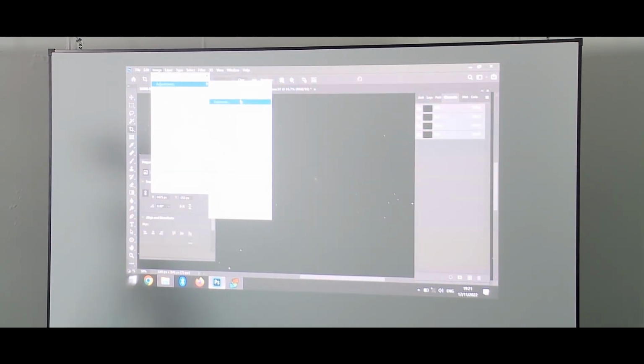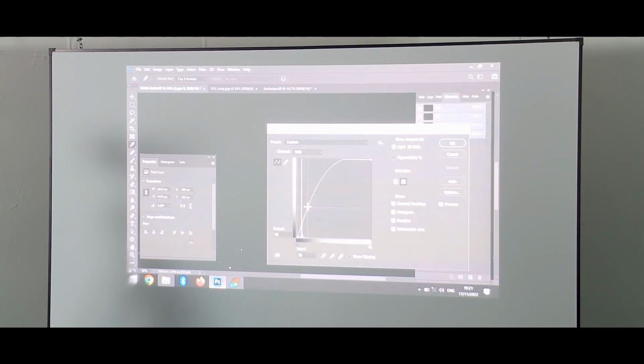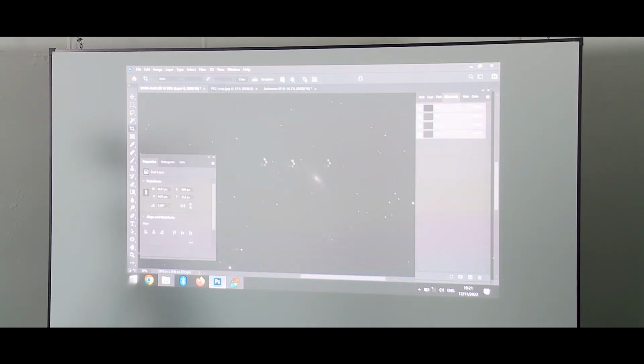Now, there's loads more things you can do after your curves. Bring out colour, more colour and stuff like that.